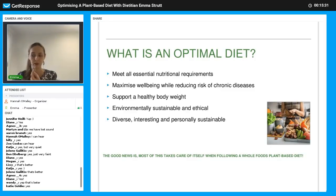So what is an optimal diet? Well, it has to meet all essential nutritional requirements while maximizing well-being. So it needs to reduce your risk of chronic disease and support a healthy body weight, because we know overweight and obesity are strongly linked to some of our biggest killers. It has to be sustainable and ethical. There's no such thing as a healthy human on a planet that is dying or dead. So an environmentally friendly diet is a must.